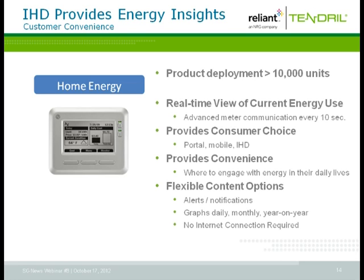And like I said, 10,000 of these deployed. They are a Zigbee 1.x IHD. This is the Tendril Insight product, again, that we renamed. And we believe this is one of the largest deployments in the country, and we believe it is the largest IHD deployment in the U.S.